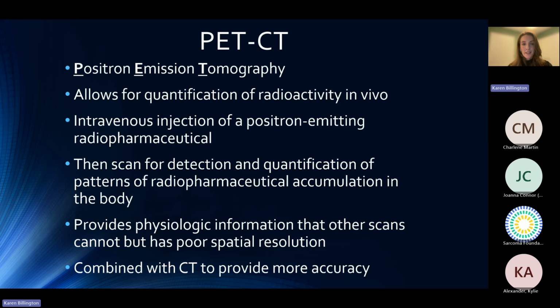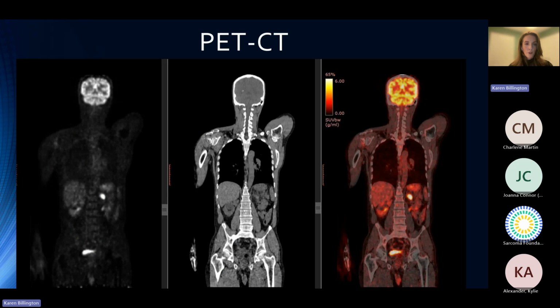The problem with it, though, is these images are really blurry. Where a regular CT scan has excellent spatial resolution, a PET is very blurry. So what do we do? We combine it with the CT to get more accuracy. So these are the images that we get. This is the PET portion here. You can make out that it's a person, but it's very hard to get any real detail. It just looks like lots and lots of blobs. But here again, we can see lots of uptake in the brain because the brain is using glucose all the time, lots of uptake in the liver, and then it gets excreted out the kidneys and into the bladder. We perform a CT at the same time, and then we merge the two together, and then we can get a much clearer detail about what's happening.